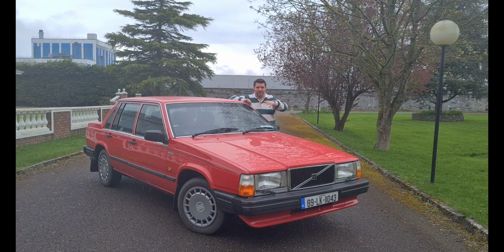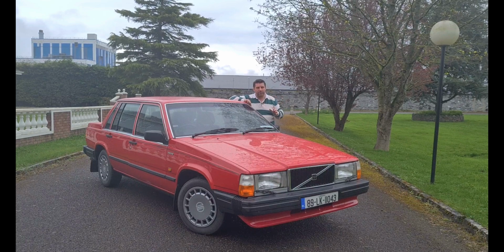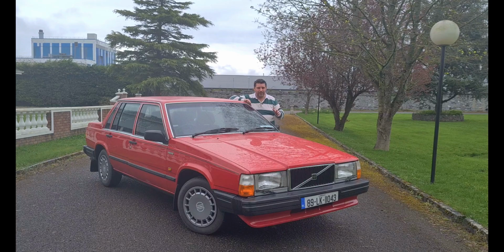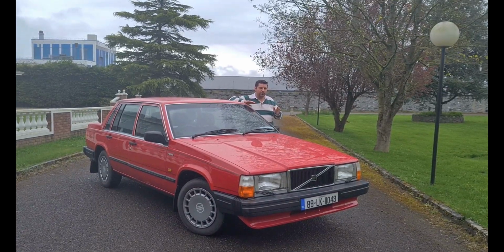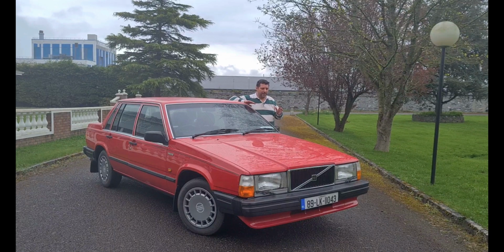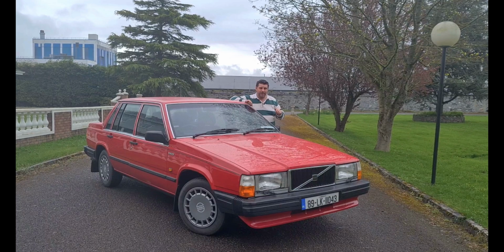Far more rounded, a stronger looking vehicle, and I'd say a lot more fuel efficient. And of course it took the interior from the 760 as well to make it that little bit more luxurious, but a very, very good car. That entered production in about 1992 as well. Anyway, let's jump inside. We'll have a little chat about the interior and we'll see what we like in there.